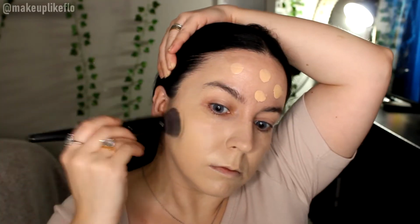I like using a brush to buff this out. It gives you the most full coverage you could ask for. But use your beauty blender if you want to. I am using it to blend it in a little bit more around my eyes and nostrils, just anywhere where it will crease.